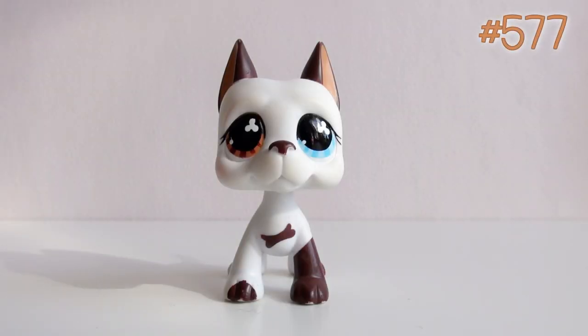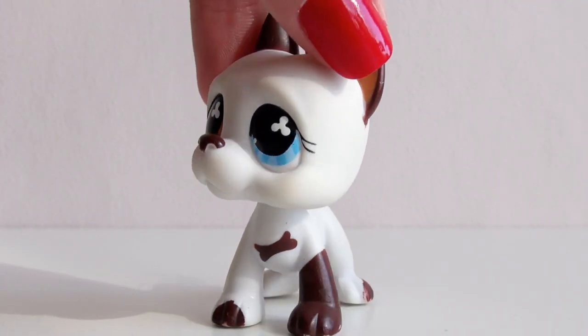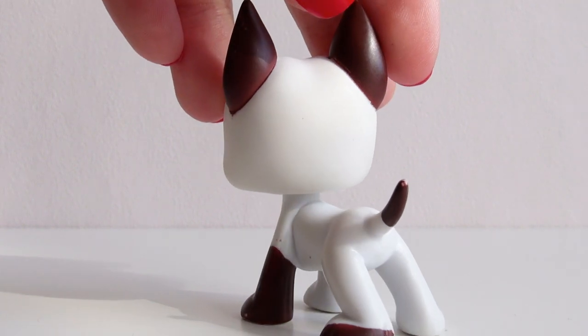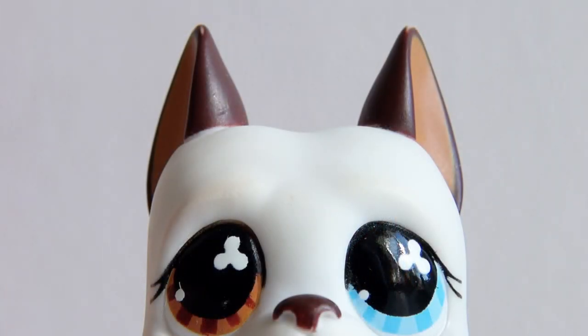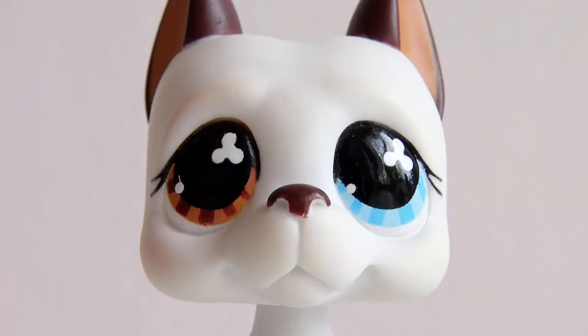The next and last one is this Great Dane. The base color of his head and body is white, but he also has some dark brown spots. And he has this little bone on his front. The color of his ears is dark brown, but the inside is tan. What makes this Great Dane special from the other LPS Great Danes is that he has two different eye colors.